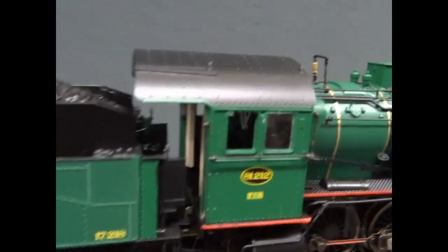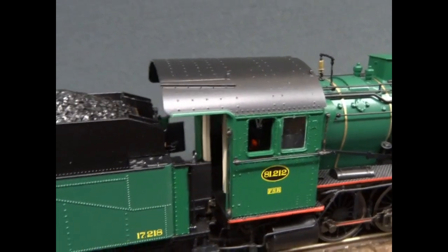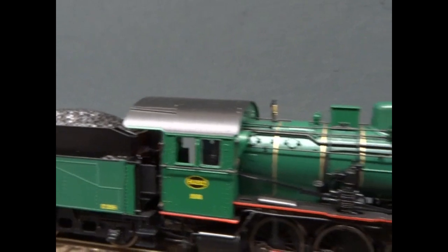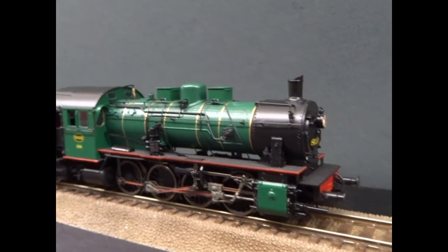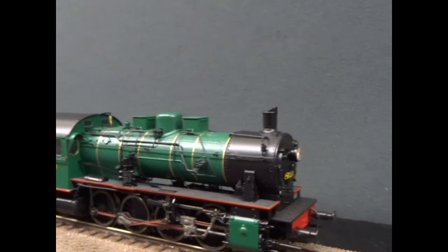And have a look in here. Firebox glow. So there's plenty of sound effects to go through as well.